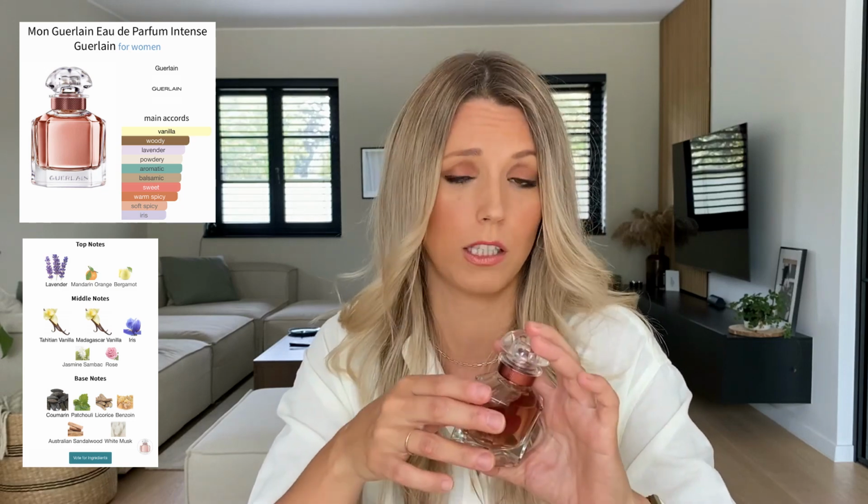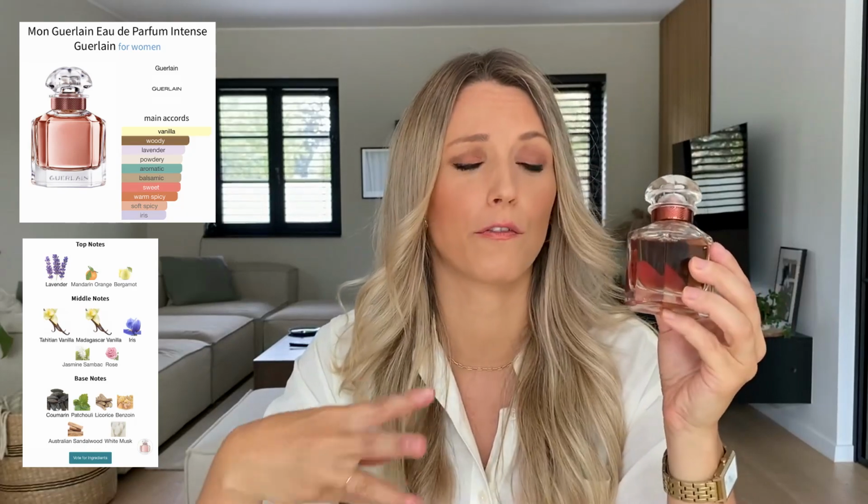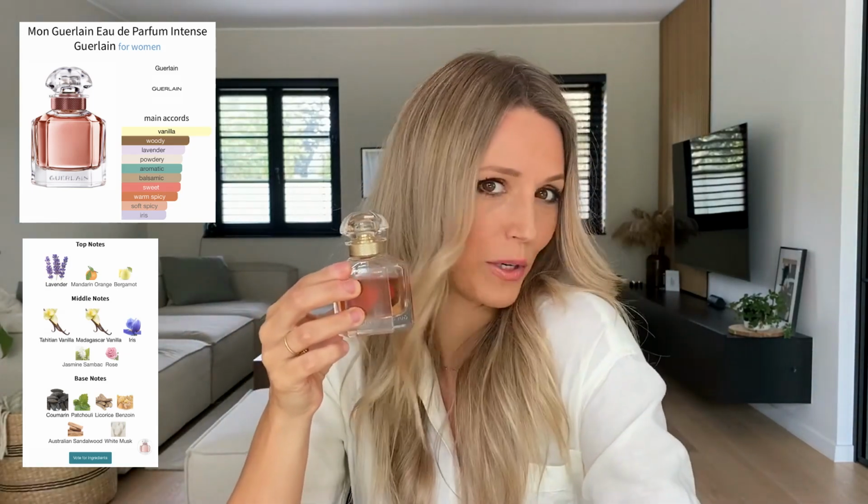And do you need both? Probably not, but my love for the EDP and the Intense is so big that I'm just gonna keep buying both, because when you really love a fragrance that much, why not get the Intense and the regular? But if you are hesitant about buying a Mon Guerlain, I don't think you need the EDP and the Intense. If you're hesitant between these two, let's just say this one is a little bit more easygoing. This one is more for the evenings, and I would also say more for fall and winter. It's just more heavy, more bold, more out there. This one is more easygoing, more soft, more sweet, more gentle.